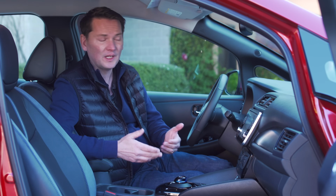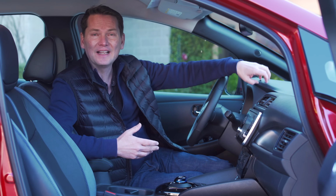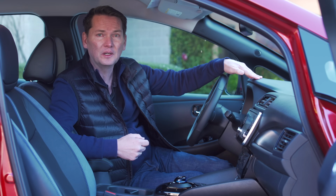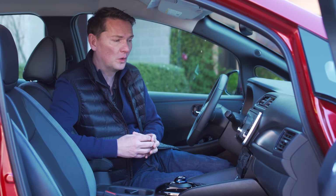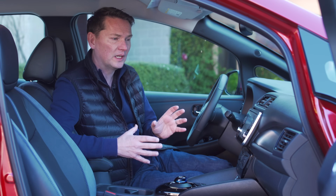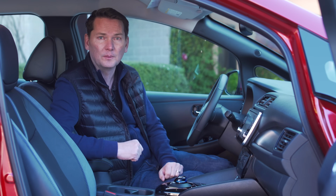Are there criticisms? I would like to see the 7-inch screen on all trims, and there's still some hard plastic in here. Very similar to the Chevy Bolt. They have that as well. The one car, or two cars actually, that have, I think, upscale interiors are the e-Golf from Volkswagen and the Ioniq from Hyundai. I think they've done a slightly better job when it comes to interior materials. But you got to hand it to Nissan. They've thrown a lot at this car for a very attractive starting price.